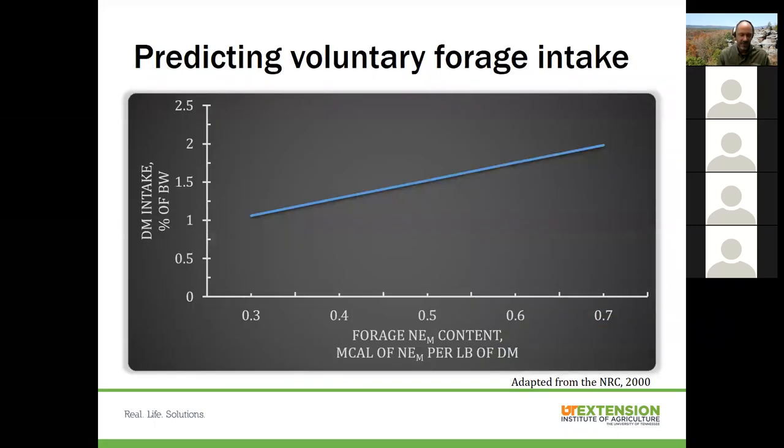So this one's the same thing. On the left-hand side is the dry matter intake as a percentage of their body weight. As they eat more, they're going to have more net energy for maintenance. As it goes up, they need to eat more of it. So you can see A, B and C. At A, at 1.5%, they can only get about 0.45, which is less than the amount of net energy that they need. They physically cannot get enough at A to maintain. B is right about where they need to be, and C is kind of off the chart.